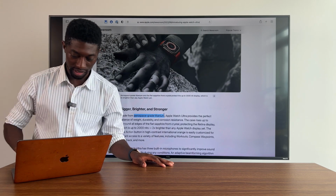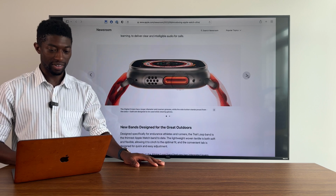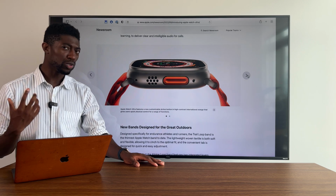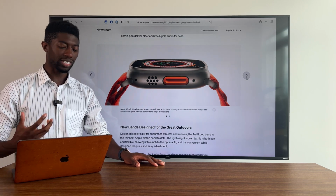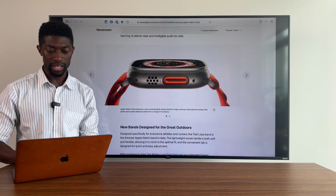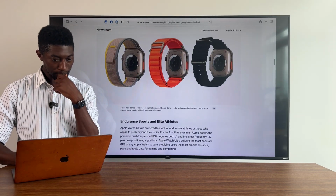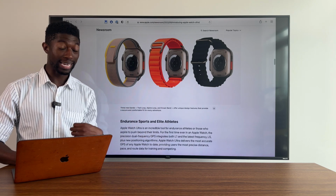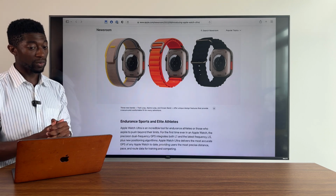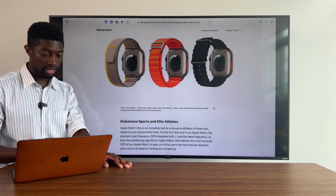Anyway, I'm not going to bore you with all the smaller details here, but just know that this is a watch that's different. They definitely had a lot of outdoor activities in mind and emergency conscious focused designs as well. Maybe they're going to talk about it later in the article. If not, I'll try and touch on it as well. But they have special bands as well. And if you are a person who does a lot of outdoor activities, you can see that these bands are made with the intention of, you know, things that you would need in an emergency or for utility.